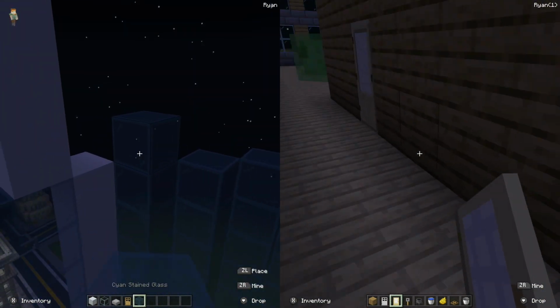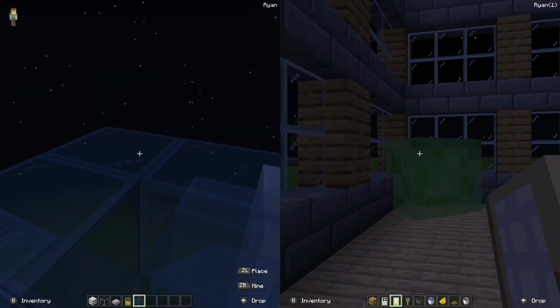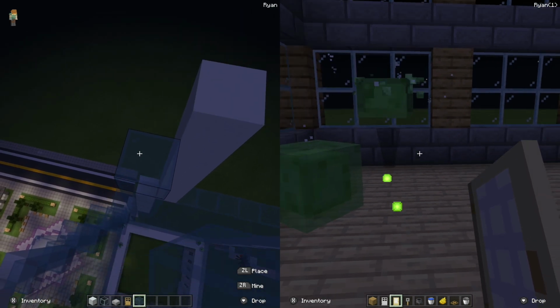Okay, locker room is done, and someone gave me a chicken egg. Mr. Slime? Be gone. Into two slimes.